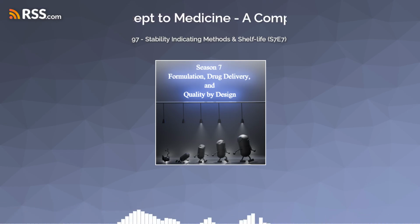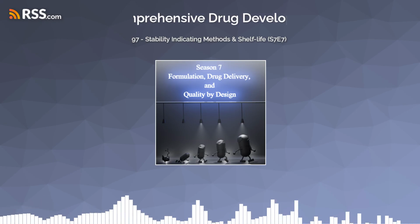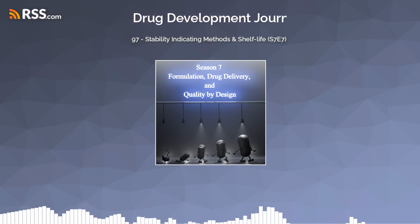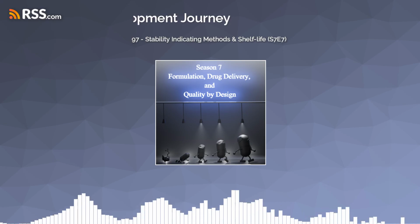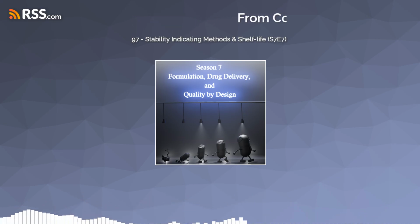Okay, that makes sense. So we have these really sophisticated methods to really see what's happening. Right. And we're putting them through these stress tests. Exactly. So let's talk a little bit more about the actual protocols themselves, the testing protocols. What would a typical one look like?